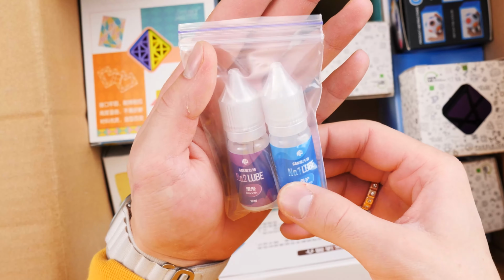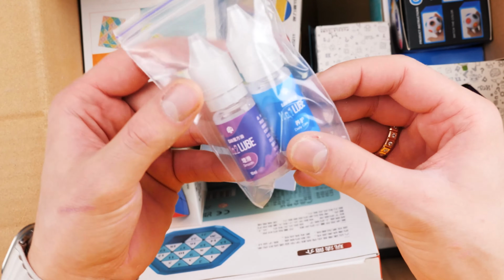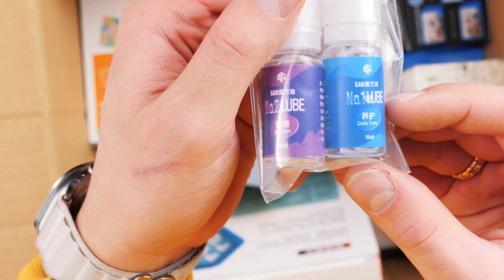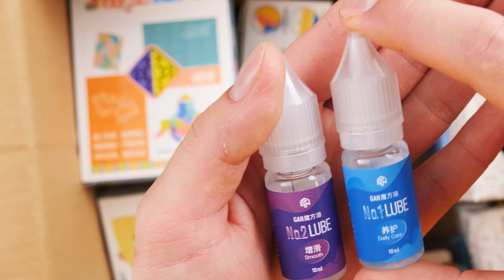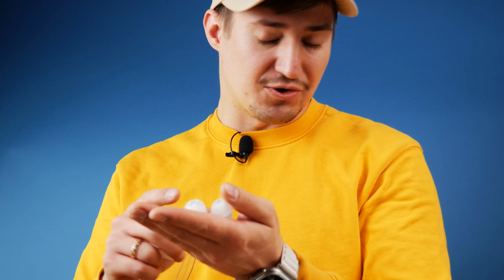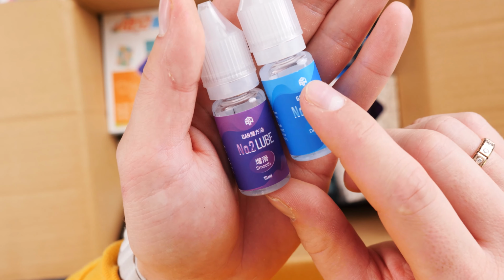By the way, Ihor, come here. What is it? It's GAN's lube. GAN's lube? Lubricants by GAN. Did we order this? No, this is a gift. Oh, seriously? Great. In addition to what we ordered, we also received a gift. These are lubricants for a Rubik's Cube, 2 different. One thing makes my cube more smooth, as I understand more controllable, and the other lube, daily care. I understand that this is such an everyday lubricant, neutral one, for the cube to work and not to be spoiled. Okay, we will use it, taking into account that it's GAN.